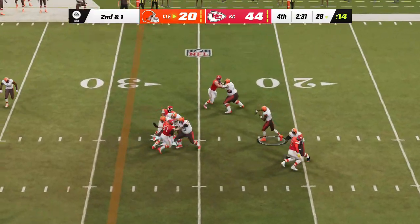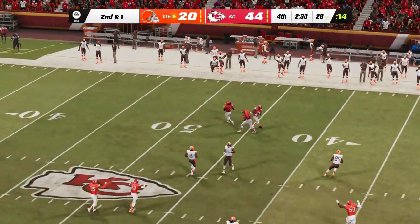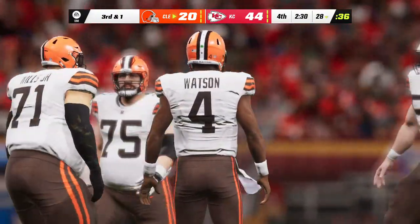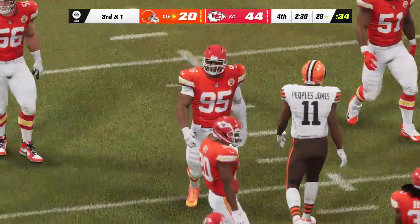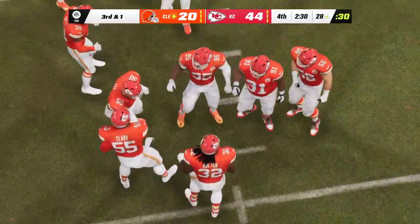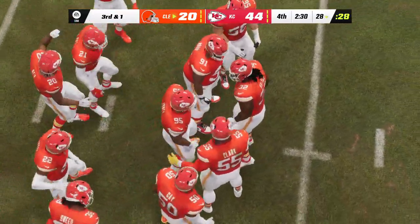Throwing again on 2nd down. Watson. And his throw's going to be incomplete. At this point, down big, you'd have to imagine this defense is just going to sit back and blanket the field as best they can. Yeah, this is actually the easy part of the game for them because, just as you noted, they can sit back, keep everything in front of them.